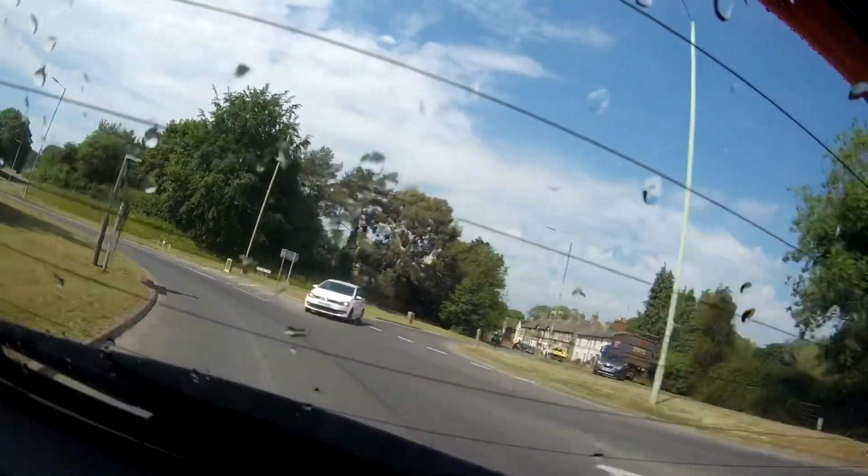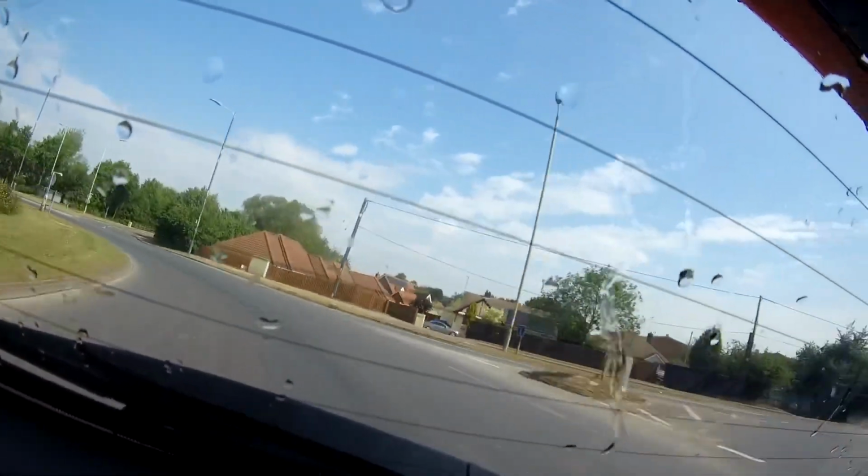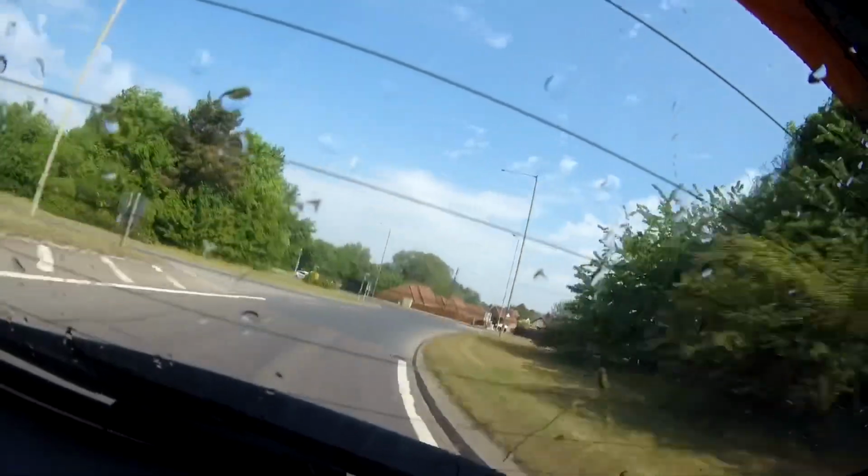does grip, and then the chassis does everything it needs to do and everything it's designed to do, especially in the corners, and it's just, yeah, absolutely amazing.